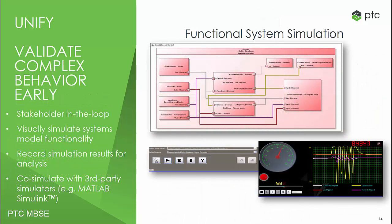Then on top of that underlying shared system design, we can validate the complex behavior much earlier in the life cycle using visual simulation of our system functionality. Again, we can share this with our stakeholders to get buy-in, and we can record the simulation results for analysis. As well as simulating the model, we can also co-simulate with third-party simulators such as MATLAB Simulink. This gives us very early visibility of our system functionality before we prototyped any hardware or any software.